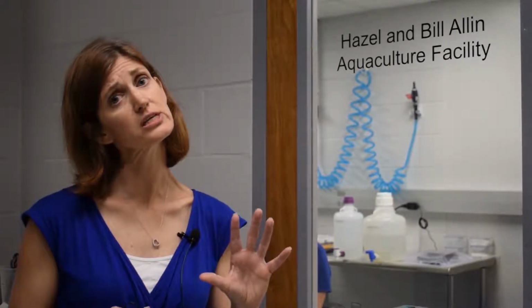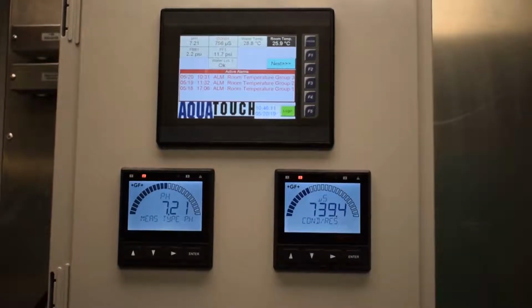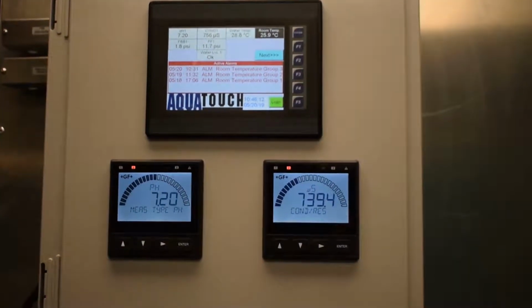The system also has a series of alarms that if anything falls out of those ranges, either the pH, the temperature, the salt, if a pressure gauge gets out of range, I receive a call on my phone that tells me someone needs to come in and look at this. So this is a really wonderful thing both for us and our fish.